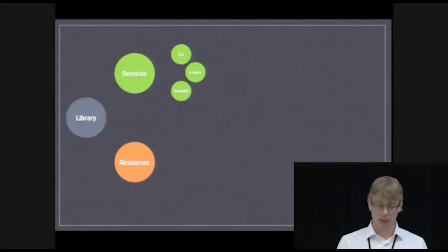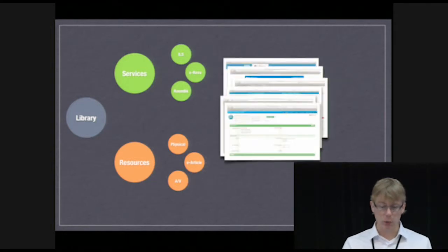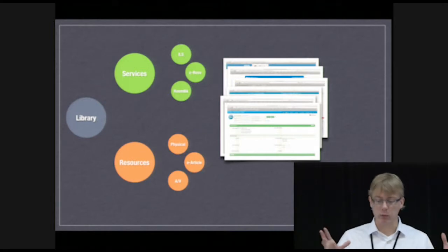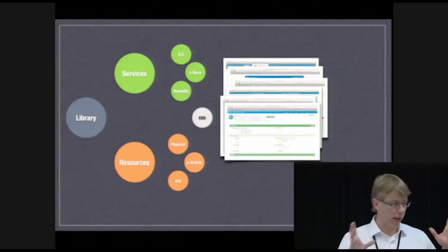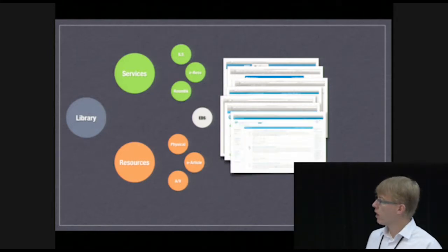So the library has services and resources. Some service examples are the ILS, e-reserves, room booking software, and resources, of course, are content-based things like physical resources, e-articles, or electronic content, and audio-video. And of course, each one of these services and resources has its own access point. And we also have one hybrid service. It's the EBSCO Discovery Service, and it sort of acts as an ILS and provides content at the same time. And it too has its own access point.